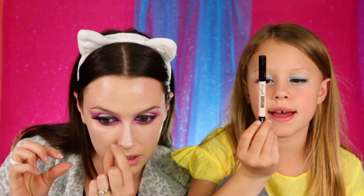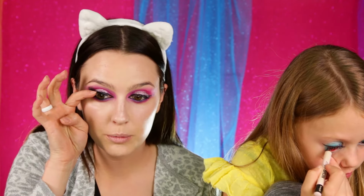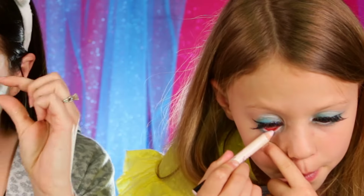Okay, so now I'm doing this in my waterline. And I decided to do some 811s from Ardell. They're these faux mink lashes that are really wispy, and they're longer on this end, so they make them look more like a cat.